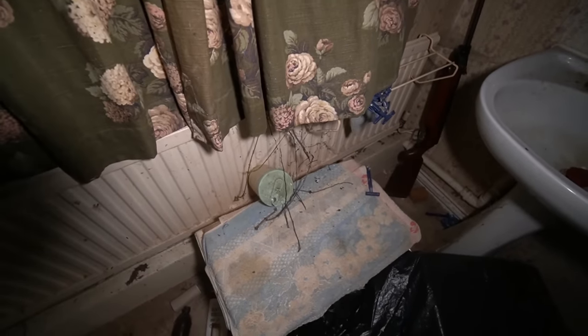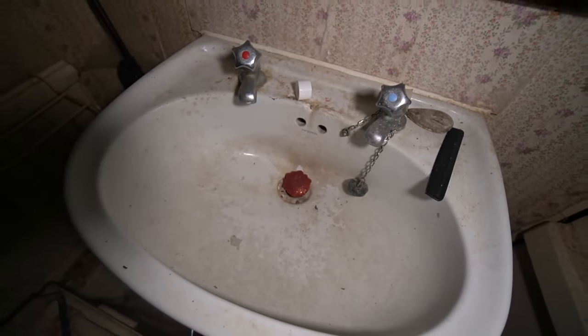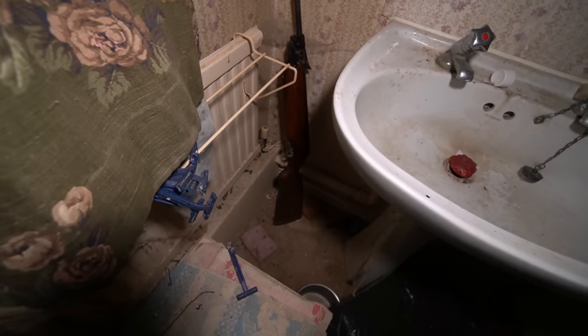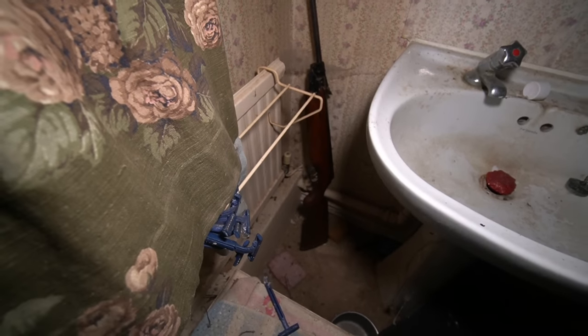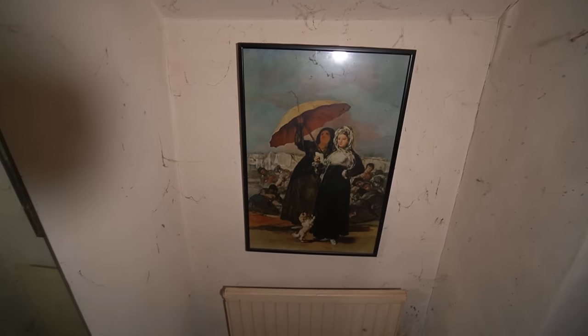You can see the ivy coming in under the curtains there. Like I said, the sink's definitely seen better days. We do have an old air rifle. Old hunting rifle next to the sink in the bathroom. In case you're ever, I don't know why you'd have that in the bathroom, actually. Maybe if someone broke in and you're having a dump. Feel a bit safer. More pictures on the walls here.